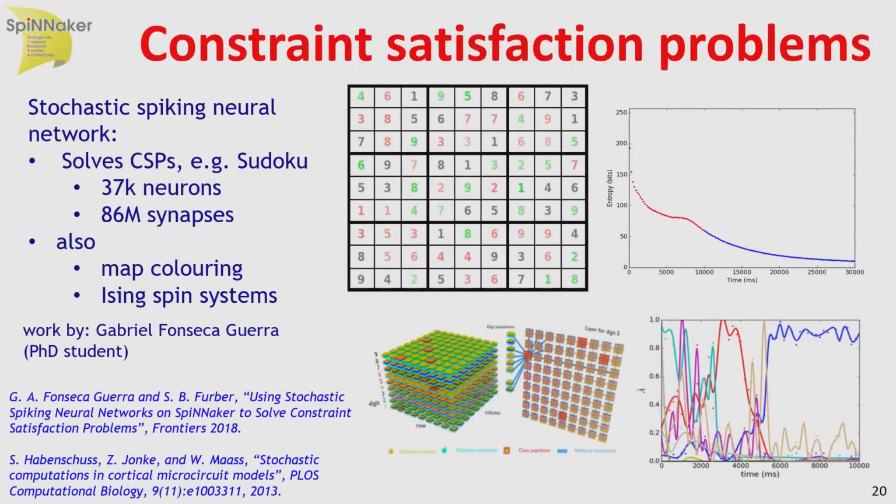We've also done some work on less biological models. One example is shown here. This is a network which solves, using stochastic principles, constraint satisfaction problems, of which the most visual example is solving Sudoku. It can solve the hardest class of Sudoku puzzles in about 10 seconds. It can also solve other CSPs, such as map coloring and Ising spin systems.